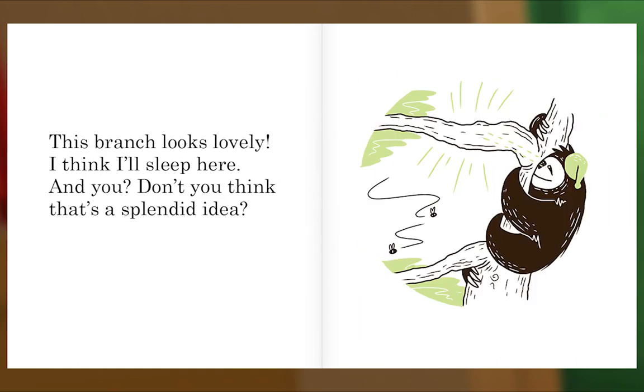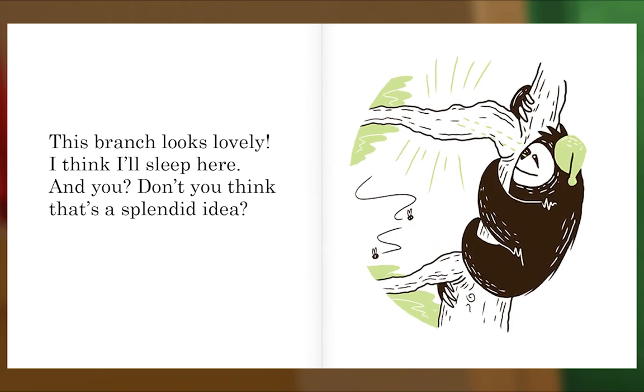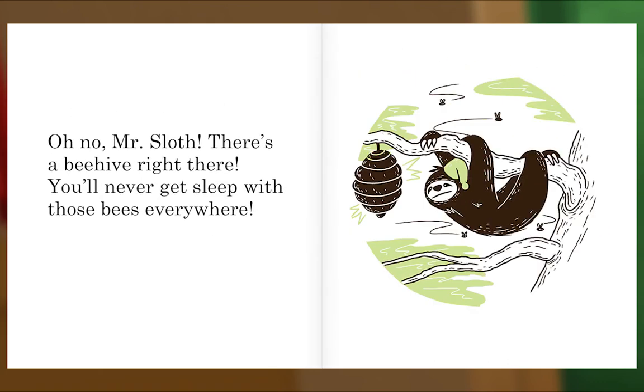"This branch looks lovely. I think I'll sleep here. And you, don't you think that's a splendid idea?" "Oh, no, Mr. Sloth. There's a beehive right there. You'll never get sleep with those bees everywhere."